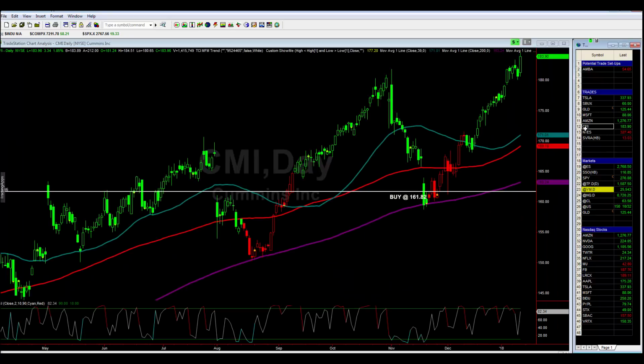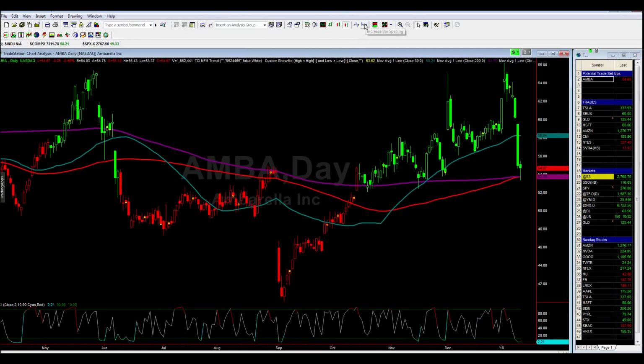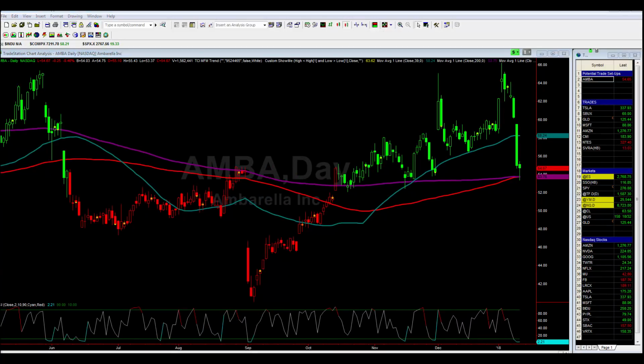Great trade. Look at the CMI trade that I pointed out back in, I don't know, 2 months ago, whatever, 160, 162. Up. Stop now was right below here on the remaining shares. Nice trade there. And so let's take a look. AMBA. AMBA is a great setup, a nice reversal day, hitting some major support, okay? Look at that. The two moving averages coming together, converging, and a beautiful trade.